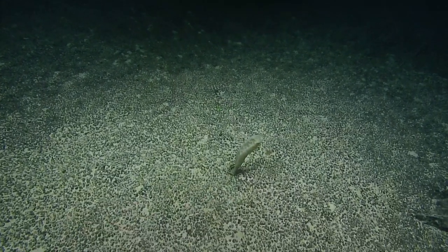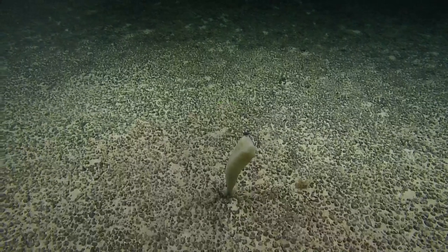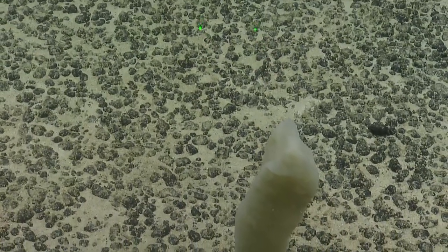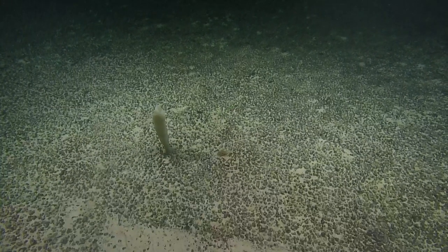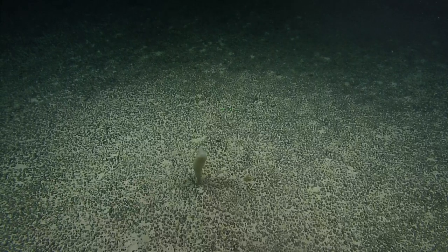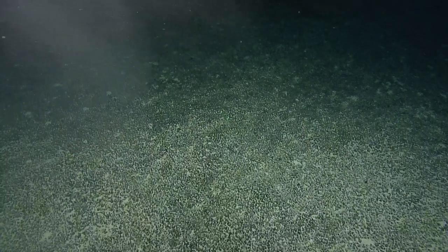Here's another Semperella, glass sponge in the family Pheronematidae. It likes to root into sediment, so it sends long spicules down into the sediment. So if we were to pull the sponge up, it would just have very long spicules at the bottom. A lot of rocks, a lot of sediment.